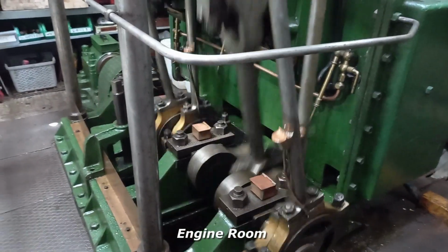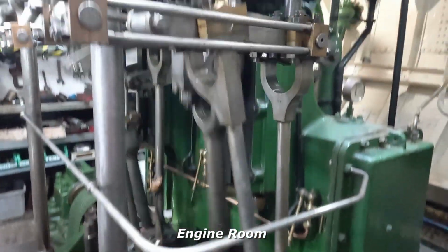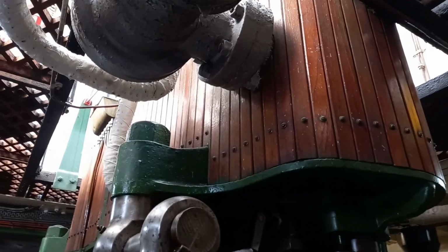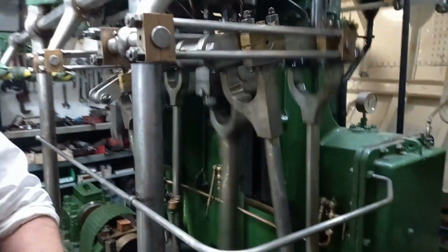Things are hot down here and breezy and that. But where's the boiler? There behind you. Oh, really? That's the boiler. The guys on the other side of that are shoveling the coal.